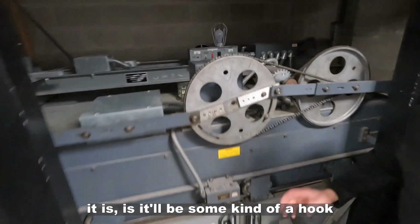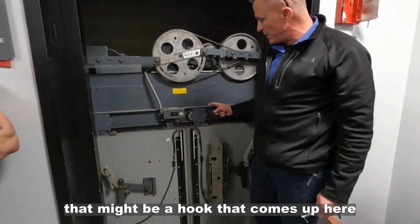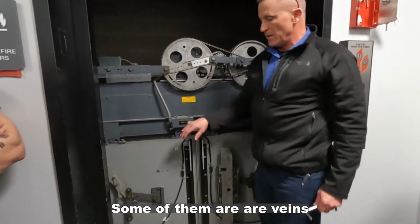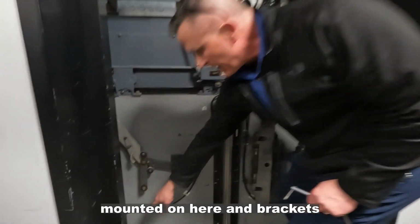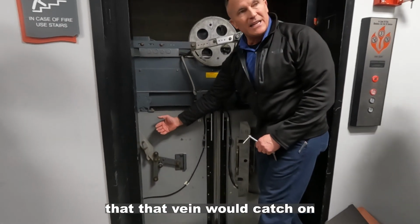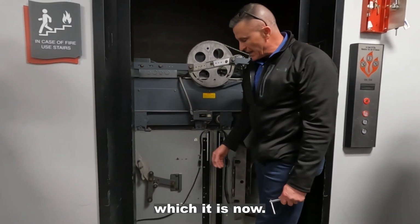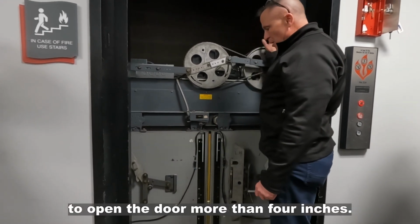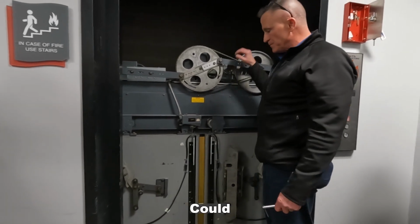But what it is, it'll be some kind of a hook that comes up here and hooks on a bracket here. Some of them are vanes that are mounted on these doors. There might be a long vane mounted on here and brackets mounted in the hoistway that vane would catch on if the elevator was more than 18 inches away from the floor, which it is now. And that would prevent anybody in this elevator from being able to open the door more than 4 inches. That's a code requirement.